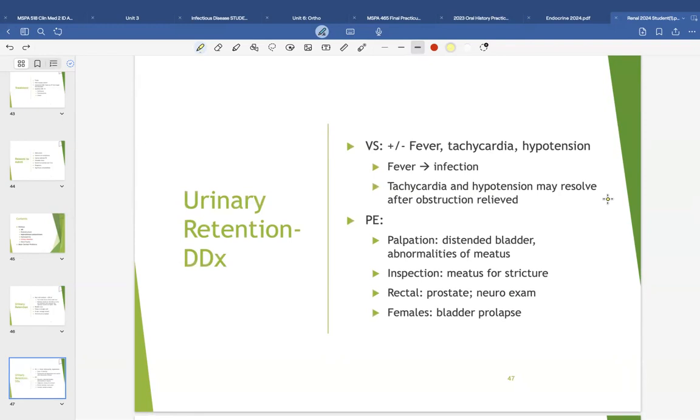Palpate for a distended bladder, see if there are any abnormalities of the meatus. Inspect the meatus for stricture, and you have to do a rectal exam to make sure there are no neurological issues or prostate issues. Sometimes in females, it might be the bladder. So it's interesting, where did the infection come from? The infection may cause the urinary retention in some patients, and in some patients, it might have been caused by the retention.